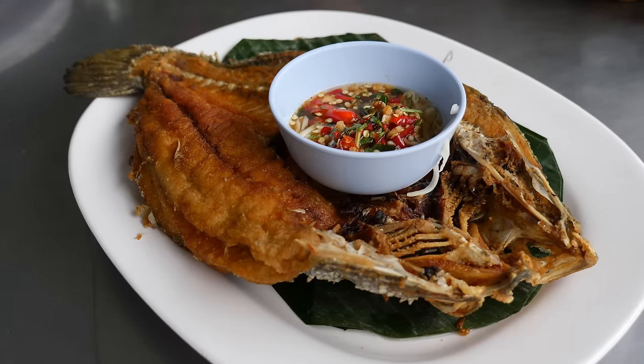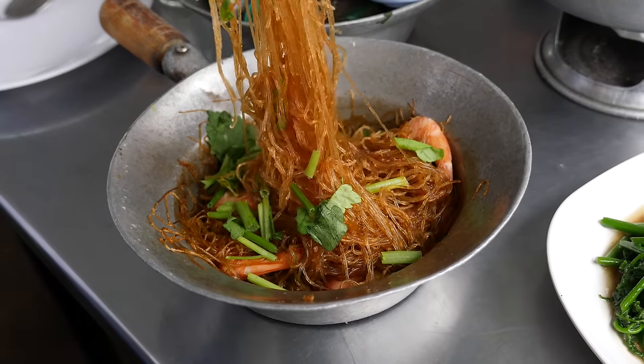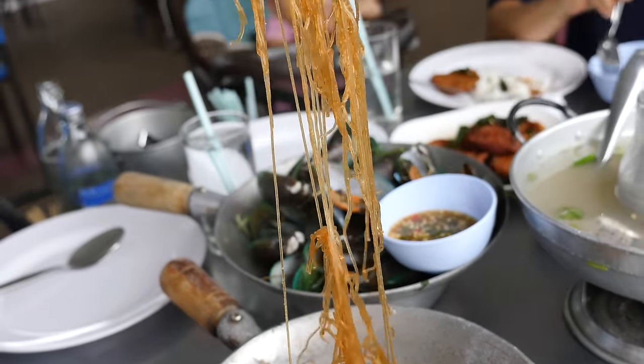Give them formula. That's the thing, right? When you make the stock.